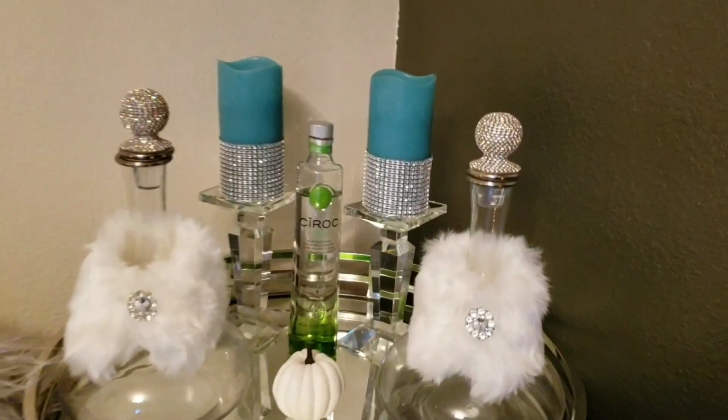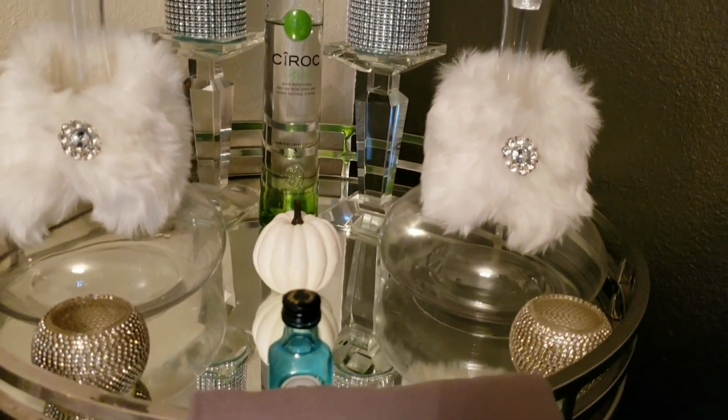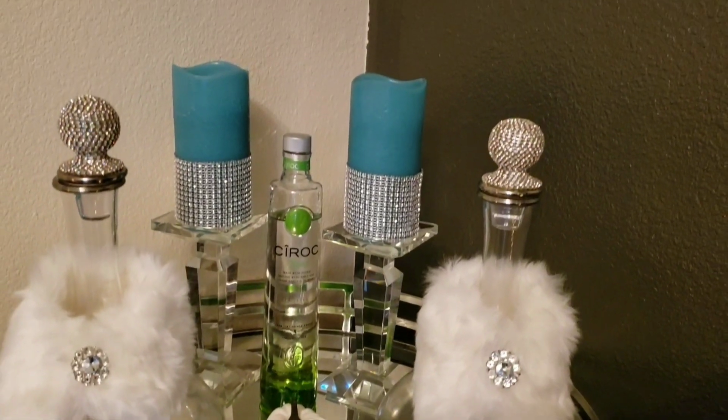So here's my bar cart. It's kind of simple now. Usually I kind of go over the top with my bar cart, but I only have just 2 decanters and 2 candle holders.